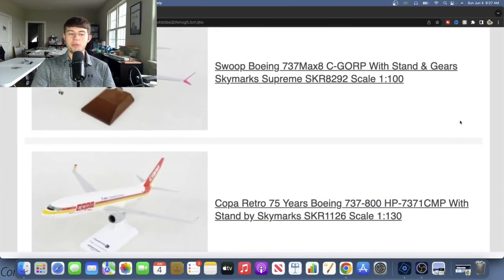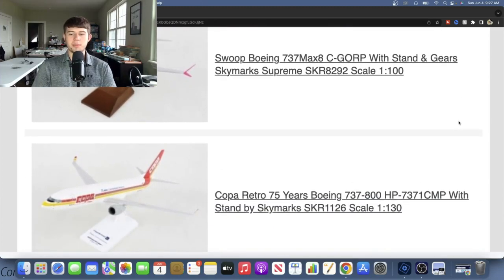And here's the Copa Retro livery Boeing 737-800, Hotel Papa 7371 Charlie Mike Papa. Those Copa tail numbers are always a tongue twister. This one looks really good though. It's one of the lower end Skymarks lines. They are really nice for just the bang for the buck. So glad to see that effort.